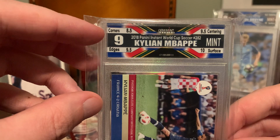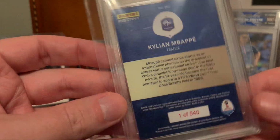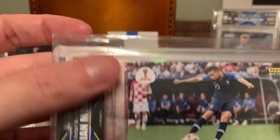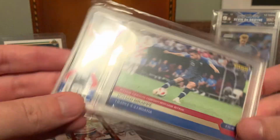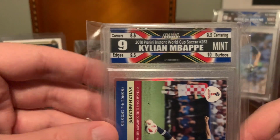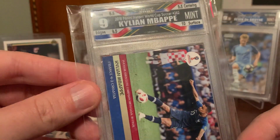What really killed it was the corners, which got an 8.5, not surprising at all. If we look on the back, maybe it's a little more visible. This one's actually not terrible, but I assure you they're not perfect corners. You can see a little bit of white there on the upper left. So the corners knocked it down a little, but the edges and centering were a 9.5 and the surface was a 10. So overall, it got a 9.